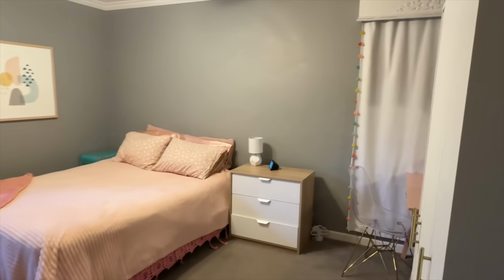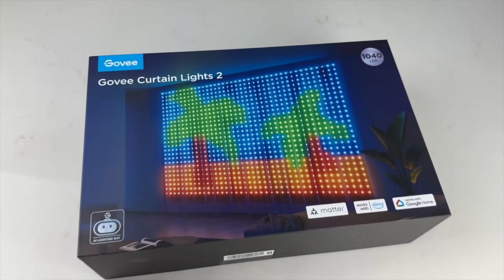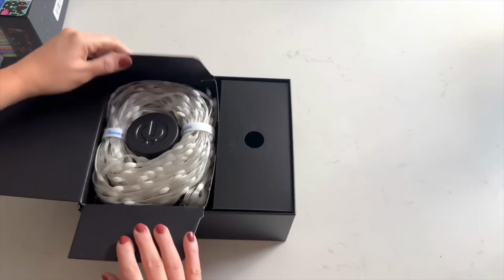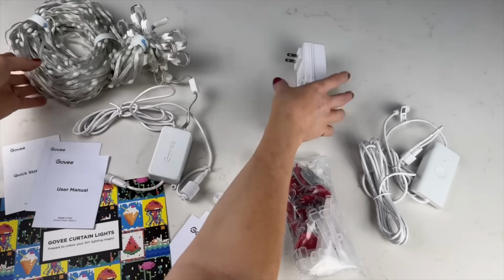My daughter's room was begging for some personalization, and I knew just the creative touch it needed. With the help of Govee's curtain lights and a couple quick DIYs, we'll update the room in just one day into a cozy, creative space for Vivian. I'm excited to try out these Govee curtain lights too. Let's take a look at what's included.